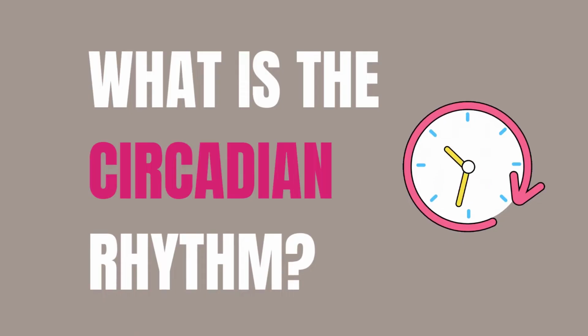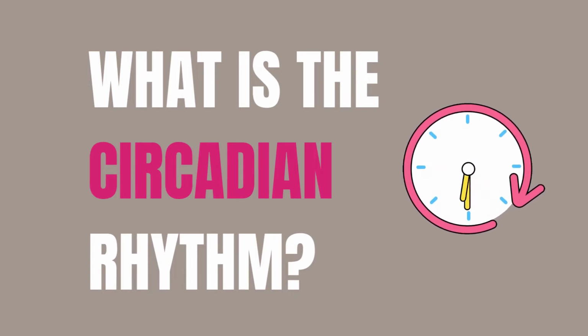Okay, so what is the circadian rhythm? Let's start with a quick science lesson. Your circadian rhythm is a 24-hour cycle that times your internal clock. It runs constantly as our bodies carry out our essential functions. Often called the sleep-wake cycle, these different systems sync up with the brain, and it's influenced by the things going on outside, the environment, especially light.